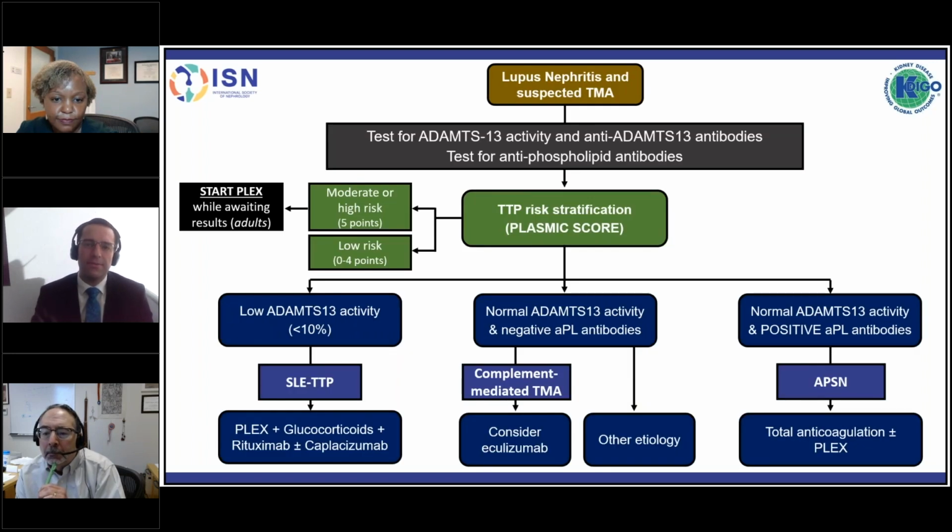There's an algorithm for lupus nephritis and suspected thrombotic microangiopathy. And we know this is an emergency. So we have an approach to an emergent treatment. And then this algorithm looks to find the etiology for the thrombotic microangiopathy, so you can select an adequate treatment for that specific etiology.